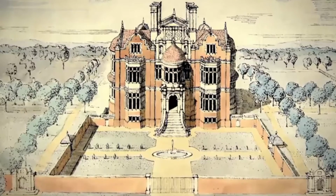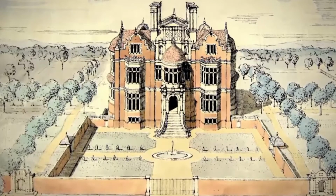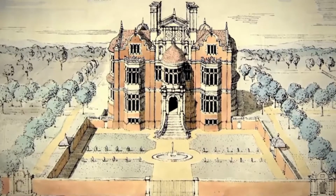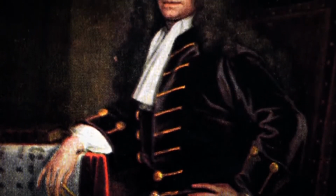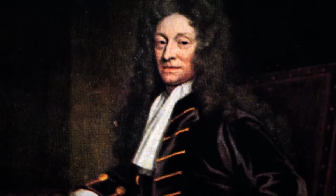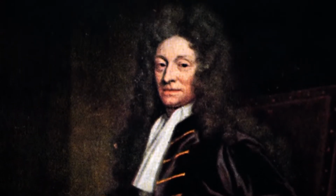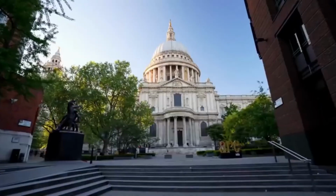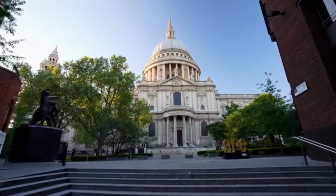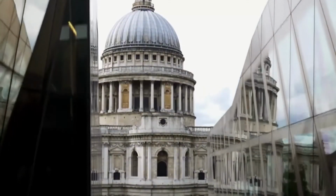They bought Nottingham House, a small villa in what was then the suburb of Kensington, and hired the most celebrated architect of the day, Sir Christopher Wren, to transform it into a palace. But Wren wasn't known for speed. His masterpiece, St. Paul's Cathedral, was only halfway through its 35-year building programme.